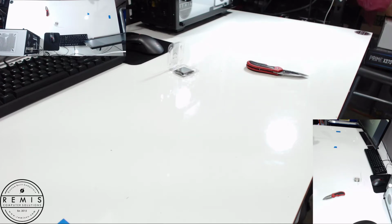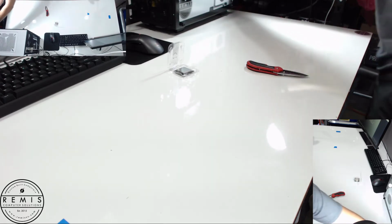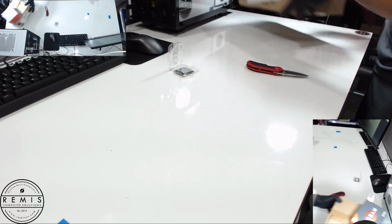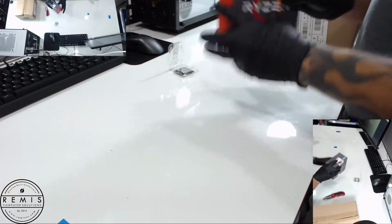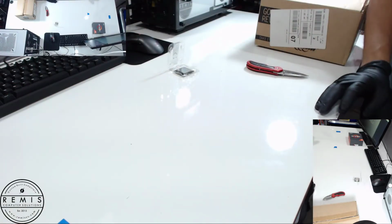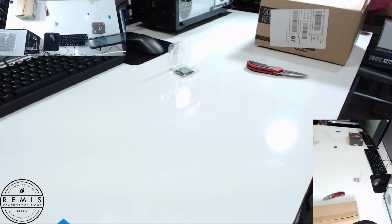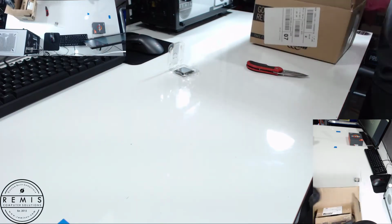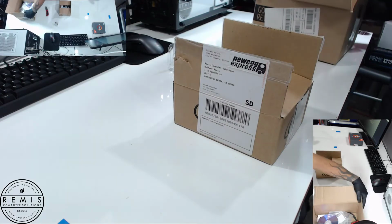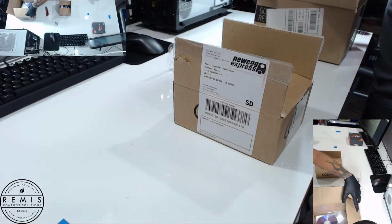Okay, let's get the tools out. I'm keeping an eye on the chat with my Ryzen build, so you guys can kind of see the keyboard and everything in the picture there. I figured it was on the test bench, so why remove it? I'll just leave it there and have it play chat instead of my separate phone.